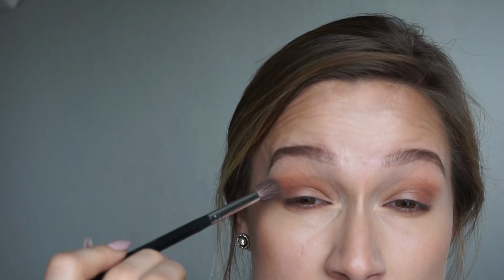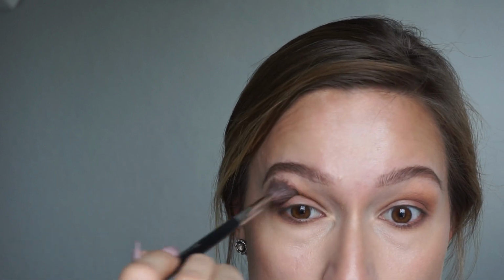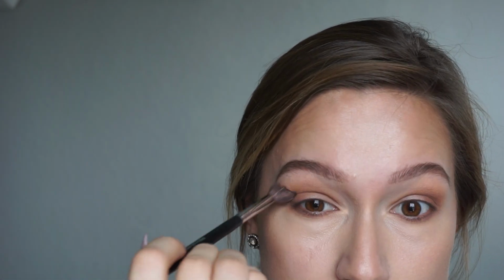I'm going to be taking the M533 again with no product on it, and I'm just going to blend the transition shades all together one last time to finalize this look.